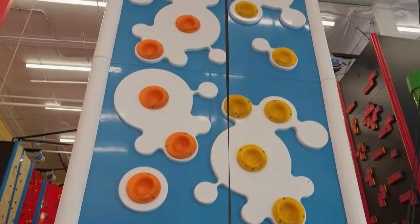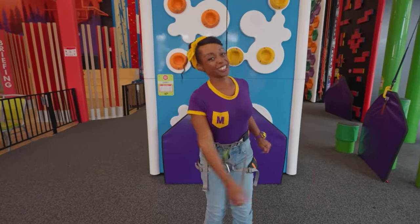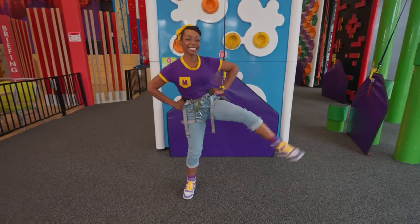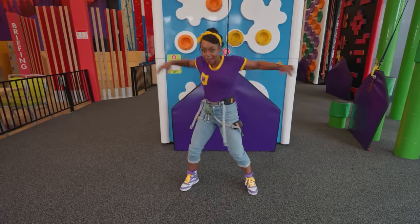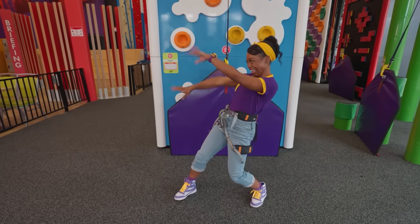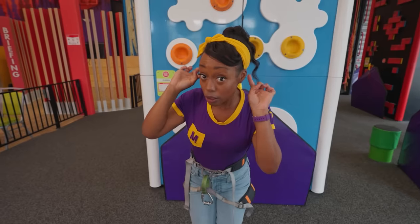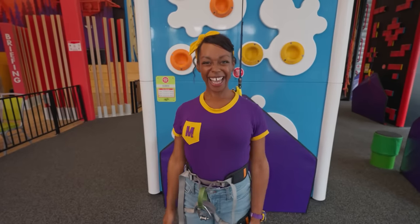Look, we're at our next wall. But first, let's stretch again. All right. Here's how I stretch my legs. Yeah. And here's how I stretch my arms. Whoa. Stretch out my toesies too. And don't forget those ears. Wiggle, wiggle, wiggle. All right, I'm ready.